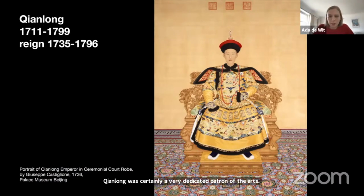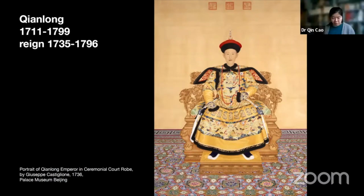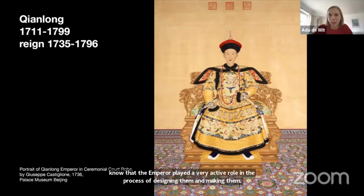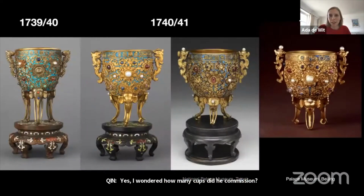And we know that because the cups are very well documented. They are mentioned, they're described in the records of the imperial workshops that still survive, and we know that the emperor played a very active role in the process of designing them and making them. So I just wondered, how many cups did he commission? So there were 4 cups. 4 cups were made, and they all still survive.